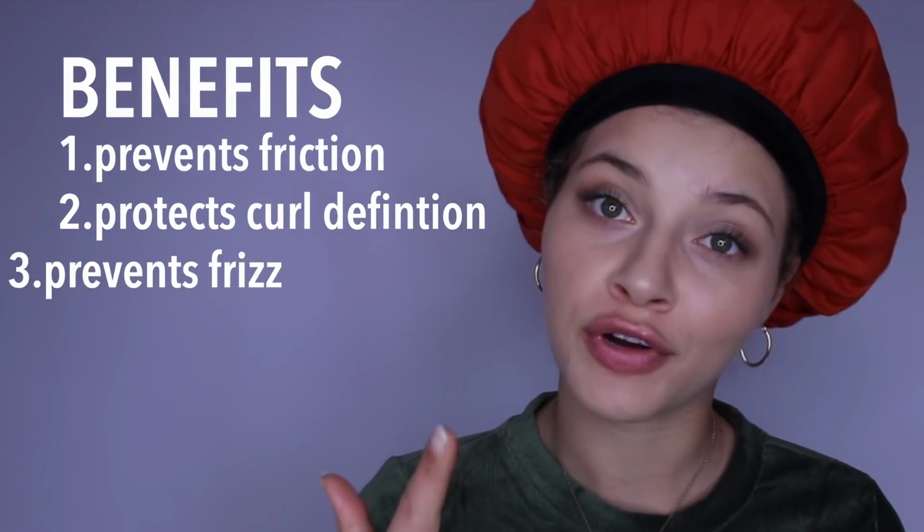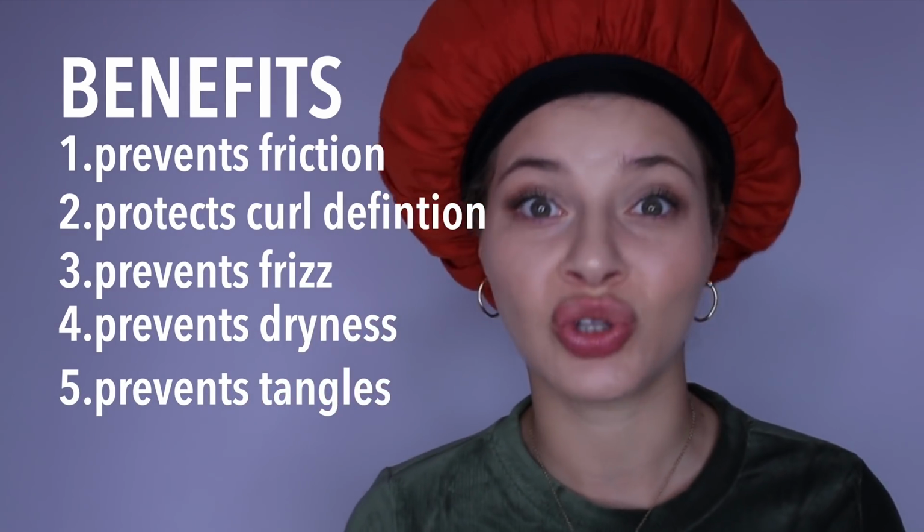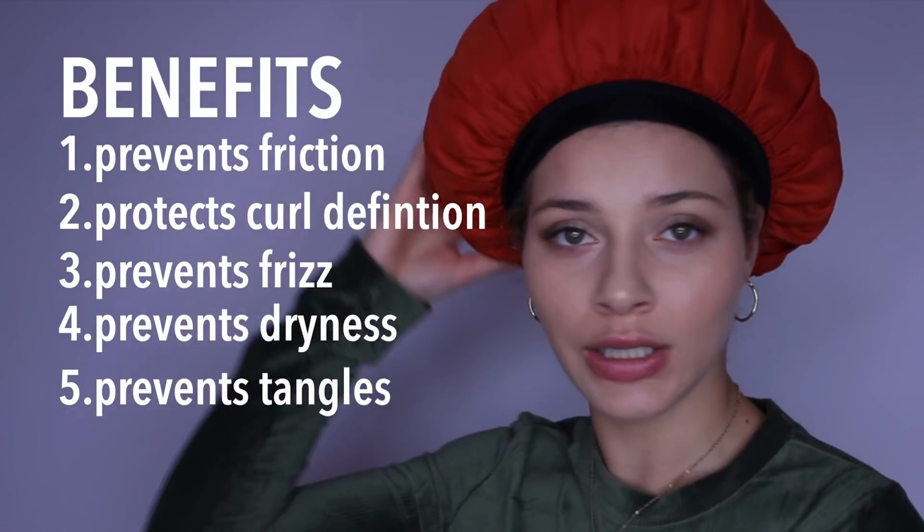Now, besides looking really cute, this has many benefits for your hair. It will prevent friction when you are tossing and turning while sleeping, which is just going to lead to lack of curl definition, frizz, drying out your curls, and creating some unintentional dreadlocks. So you can avoid all of that in one simple cap. Oh, yes! I love when I rhyme!